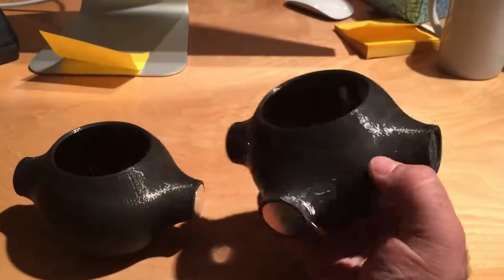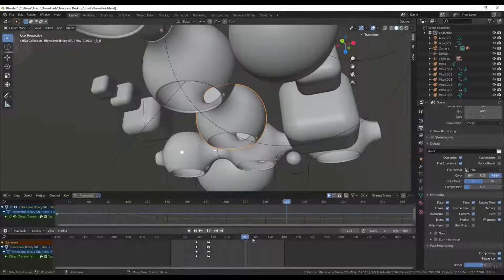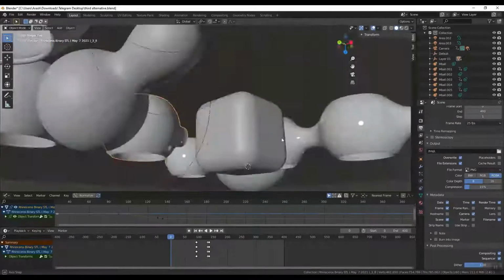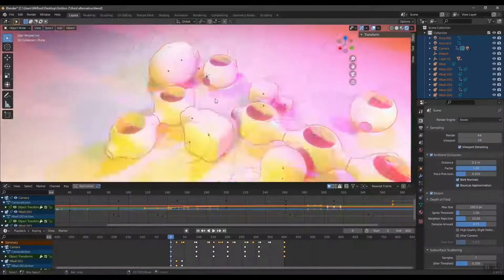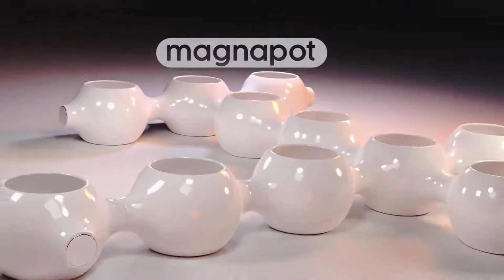The possibilities are virtually limitless with this dynamic decoration. And it's a growing family with more exciting designs on the way. Create your own possibilities. Perfect for every age. Magnapot can be anything you want it to be. It's only up to you. Treat your imagination. Enjoy a little bit of Magnapot play. Magnapot.